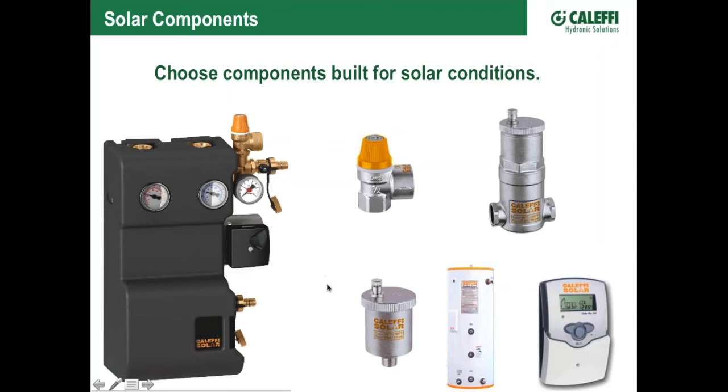If you look through our price book and our spec sheets, typically you're going to see a 320, sometimes up to as high as 360 F operating conditions. So if you want to build your own systems and buy a la carte parts like vents or relief valves, certainly we can help you with that.